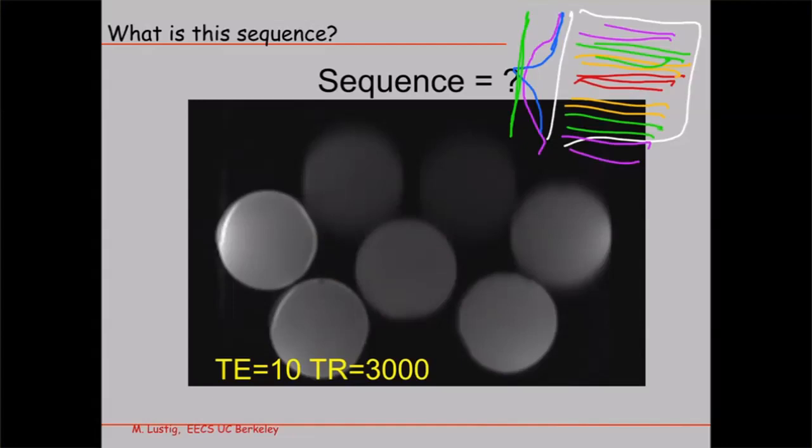So this case is a fast spin echo. It's a multi-spin echo acquisition, because in order to be sensitive to T2 and not T2 star, there's no shift here. If it was an EPI, echo planar, you would also see some shift, a T2 star effect, but this is T2. So it's a multi-spin echo acquisition where in the first spin echo you acquire the central lines, and then you acquire the outer lines and keep on going and acquire many spin echoes. It's called fast spin echo.